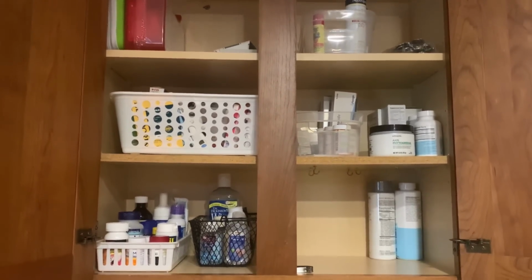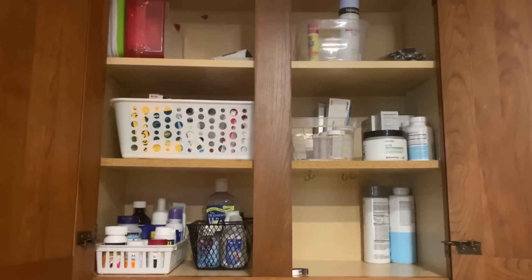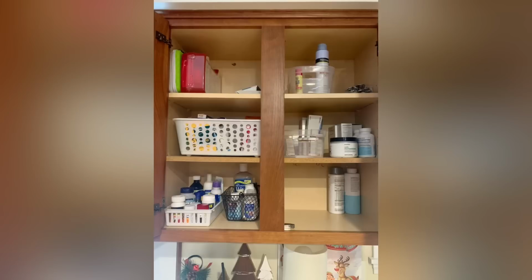Some projects are quicker than you think they're going to be, and other projects take longer, like me washing down all my cabinets and changing up the hardware. But thank you so, so much for spending some time with me today. I've opened this cabinet I don't know how many times now because I just can't believe I kept putting it off. And it was quick and easy, and it looks so much better.